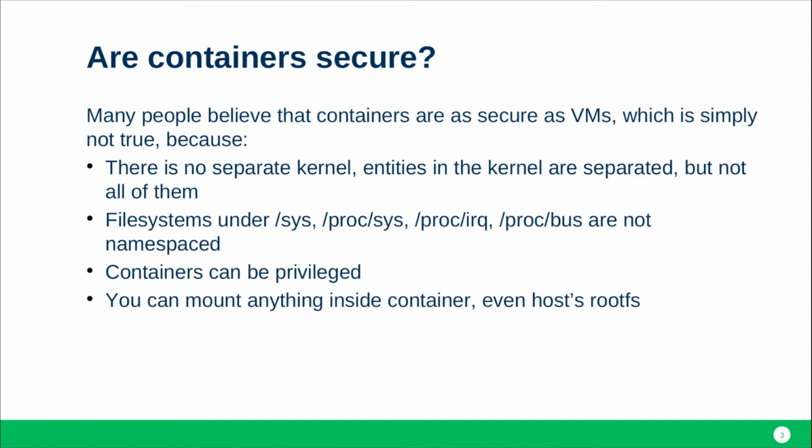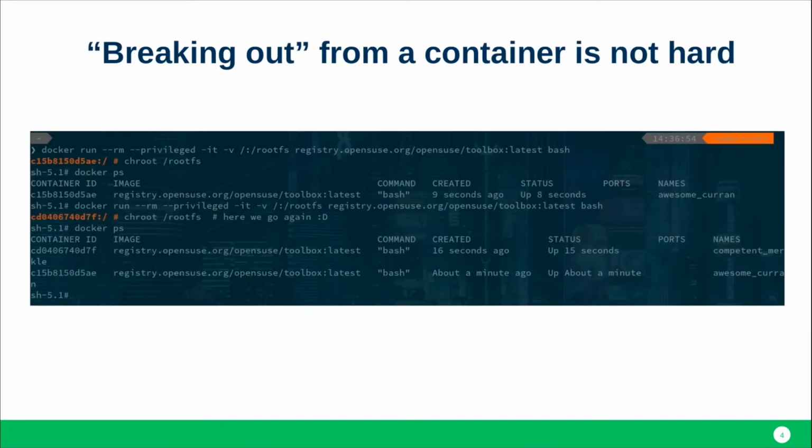And you can even go deeper and access more stuff from the host system if you are running privileged containers, because that's also the thing. Container runtimes and container engines give you so much flexibility about what you can mount from the host that it's very often not so hard to break out from the container.